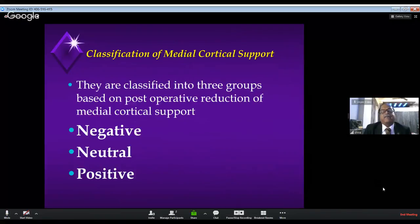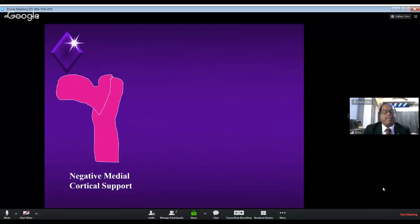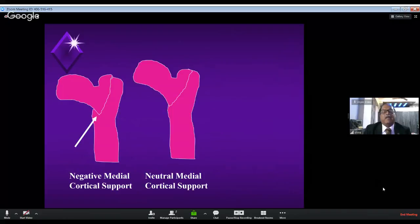The contact of the head and neck with the shaft can be classified into negative, neutral, or positive. This is the classification of the support. What is a negative medial cortical support? Here you can see the beak of the head and neck is within the medullary canal. This is called negative medial cortical support. Then here you can see the beak of the neck is sitting on the shaft, so it's a neutral cortical support.